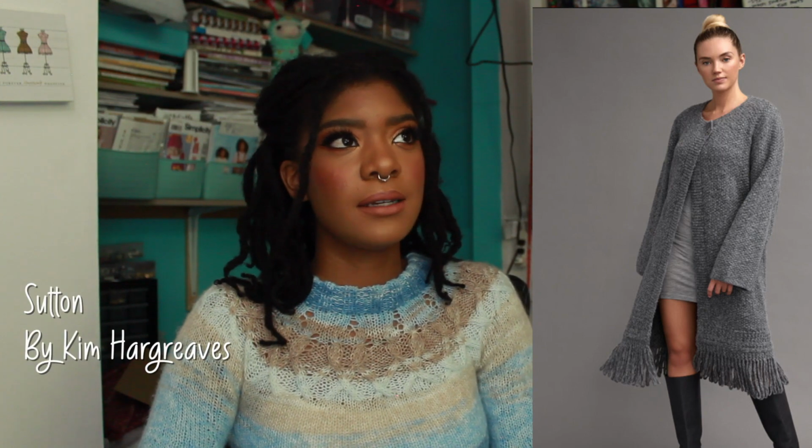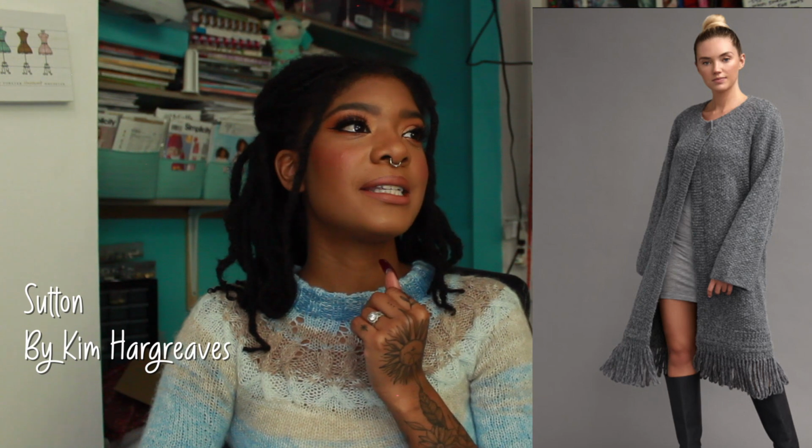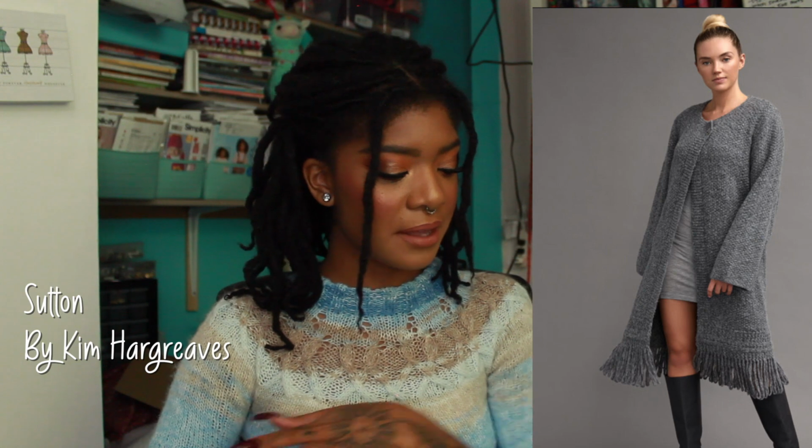She also has another pattern that I really liked the look of. It's called Sutton. I'm very southern, and so it sounds like I'm saying sudden, as in coming soon. Sutton is probably how you should say it. Anyways, I really like the look of this pattern. Like, I love the fringe that she has on the bottom. I think it's just a long loop fringe situation, but it's so cute.